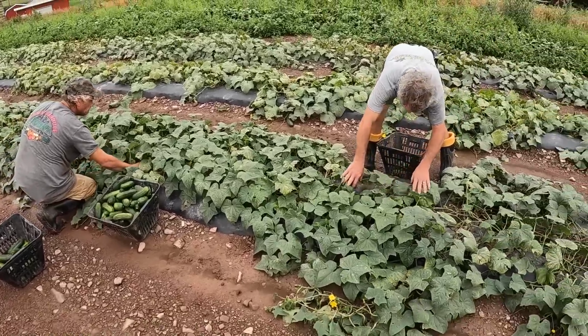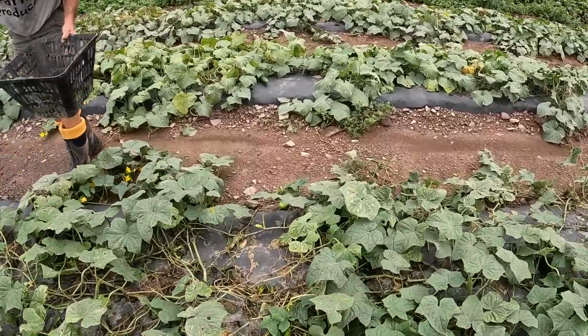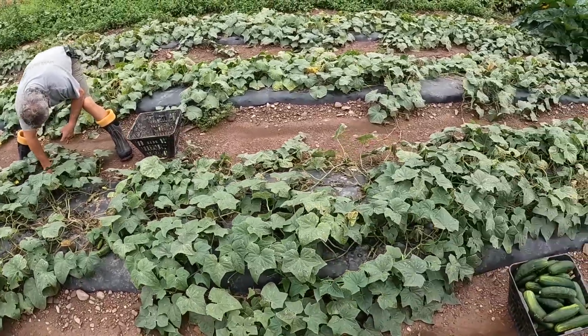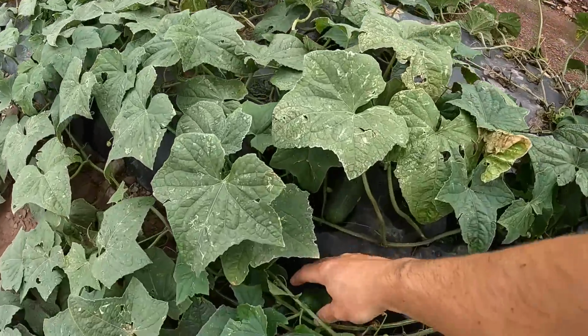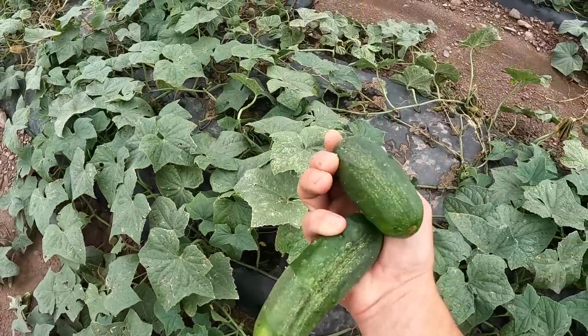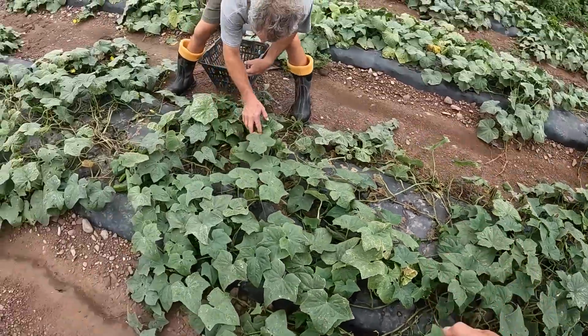Because the patch is getting older, some of the cucumbers or pickles are getting a little bit funky. But that's why we have another patch on the way. And these will probably still go for at least another 2 weeks. Maybe even 3. They're so gorgeous. Oh, that's cucumber basket.